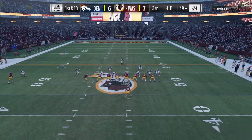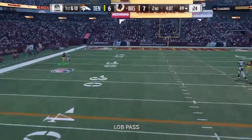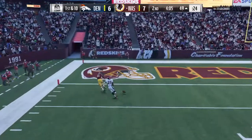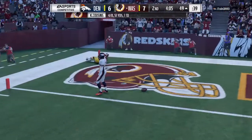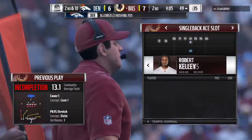Slot man moves right. Cousins. He's going to loft one deep left side here. And it's knocked away and incomplete. He was looking for Terrell Pryor that time. And now it's second down.